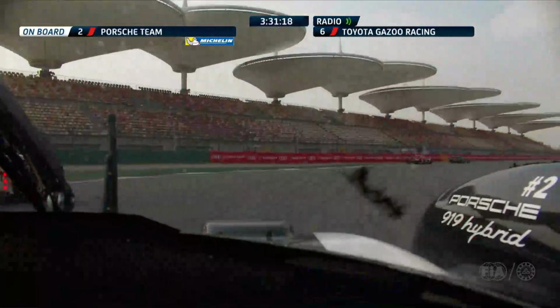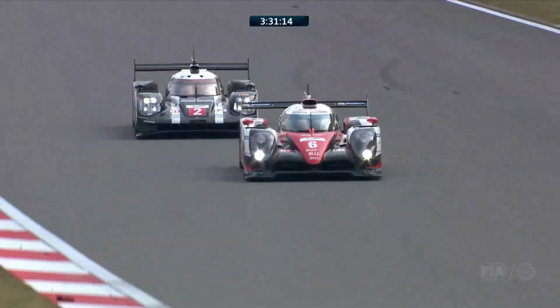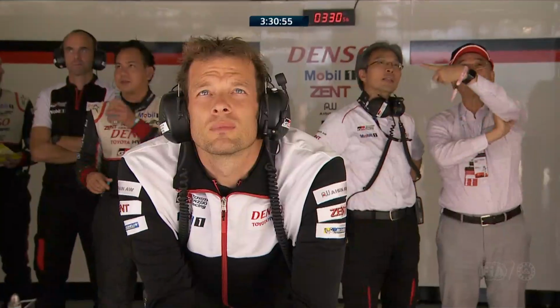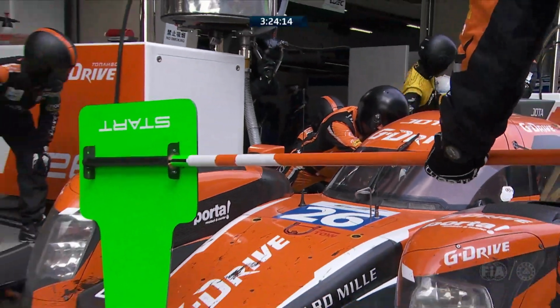Take your moment. I do think that's interesting, trying to tell a racing driver not to use all the toys he's got all at the same time. Kobayashi has picked his moment, is now into second, and should hold on to it. Alex Wirtz, looking very cool. And Jackie Ickx in the Porsche garage.